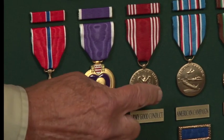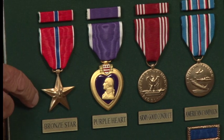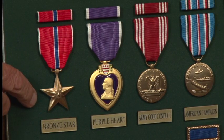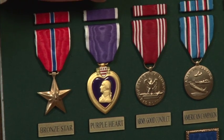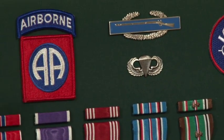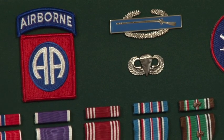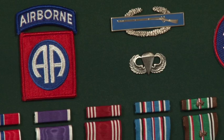Taking a look now, the first medal that you see is the Bronze Star. In this case, that was awarded in 1947 for meritorious service to every one of the combat infantrymen who were awarded the Combat Infantry Badge or the Combat Medics Badge. And that's why it's not a medal that you saw on the guy's chest when he came home.